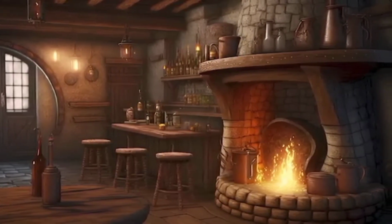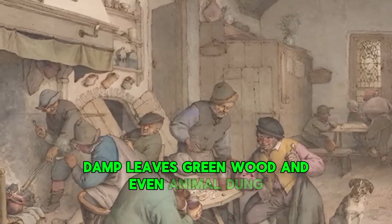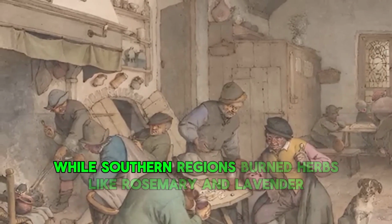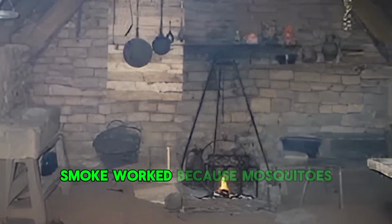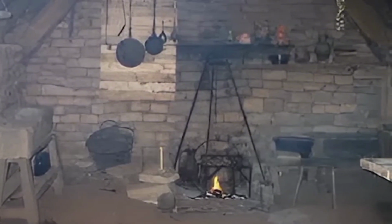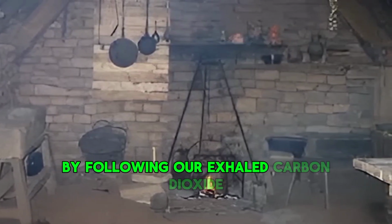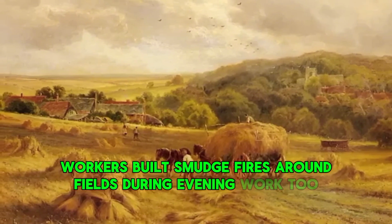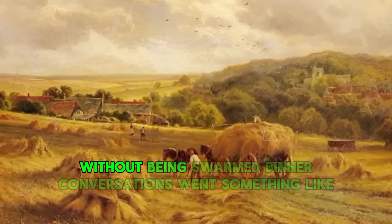They burned whatever created thick smoke: damp leaves, green wood, and even animal dung. Northern Europeans used peat moss, while southern regions burned herbs like rosemary and lavender. Smoke worked because mosquitoes have sensitive breathing tubes that get irritated by smoke particles. It also disrupted the insect's ability to track humans by following our exhaled carbon dioxide. Workers built smudge fires around fields during evening work too, creating protective zones where people could gather without being swarmed.